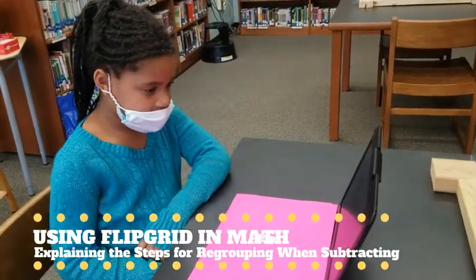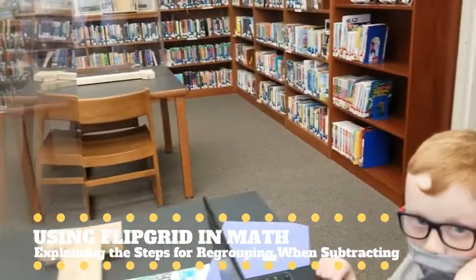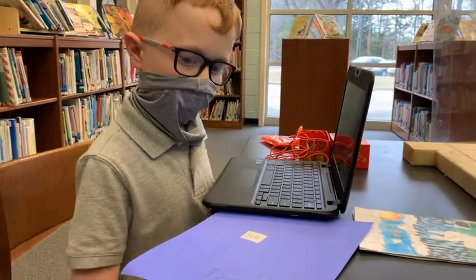In math, they have been studying subtraction with regrouping. After solving problems, students explain the step-by-step process of regrouping to peers using Flipgrid.